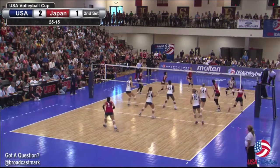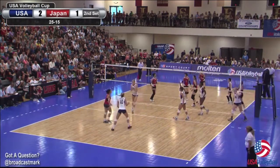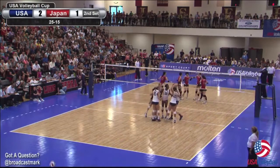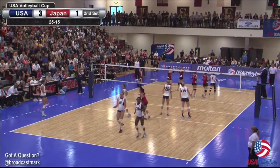Quick set to the right side. Nice swing down the line. We've seen Nicole going hard angle. This time she goes down the line. Swing from the outside for Japan. Goes around the block and out of bounds. Another point for the USA.